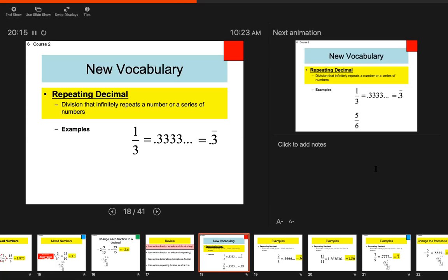So nothing's changed. To change a fraction to a decimal, you do long division. You either get a terminating decimal or you get a repeating decimal. If you get a repeating decimal, you've got 2 choices of how to write it. The book tends to write it this way with the line over the top. It's just easier. It's less writing.